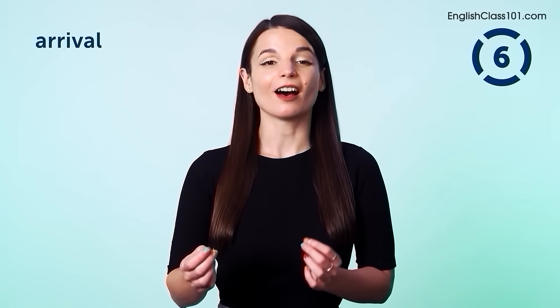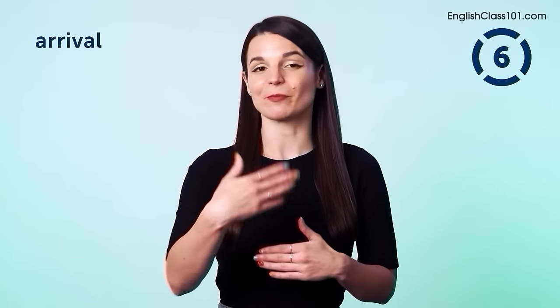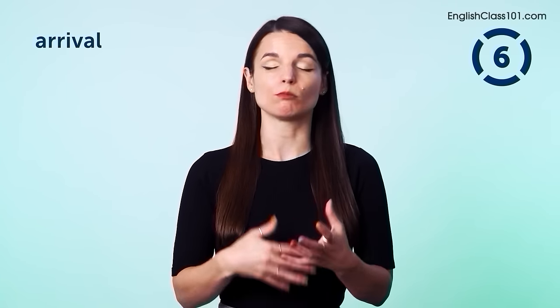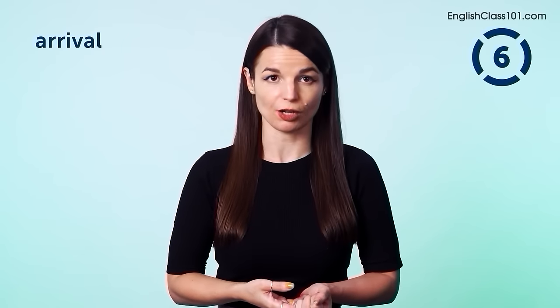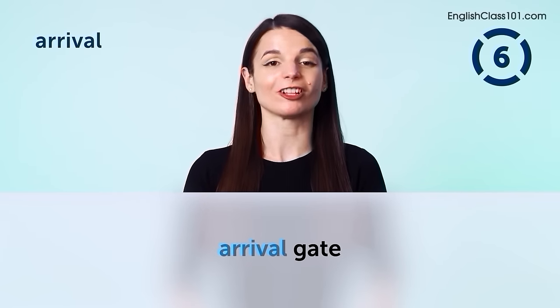Next is arrival. Arrival. Arrival refers to the opposite of departure. Departure means to leave someplace. Arrival means to come to someplace as your destination. So arrival can be used to talk about a schedule, and it can also be used to talk about a location. For example, arrival gate.